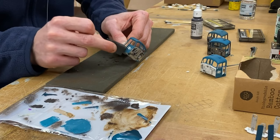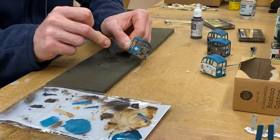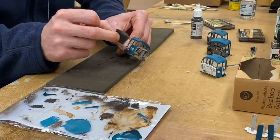You can see just on the handrails there it shows up nicely. We've just got some nice little bits of rust pitting going on there.